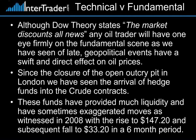So a lot of the news is now far more available than it was in the days of Mr. Dow trading. So it might take a couple of days for some information to get out to the general public. Now it's instantaneous with all the news services we have.